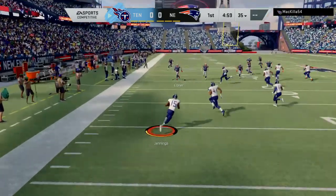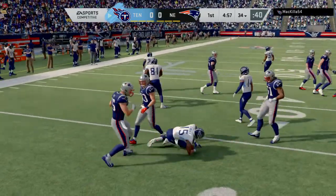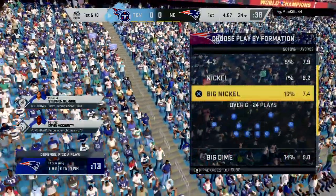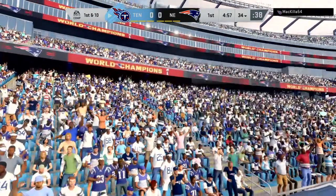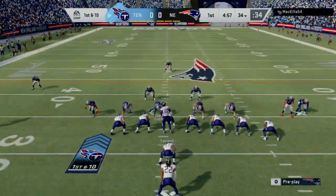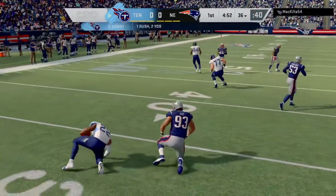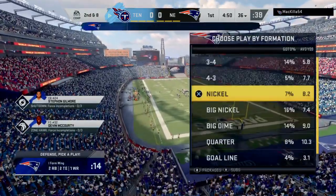This one taken just inside the 10. And a nice job there as he gets this one up just shy of the 35-yard line at the 34. From the 34 now, here's first and 10. Now a first carry for Derrick Henry. Only a couple for him there on the game's first play, and it's second down.